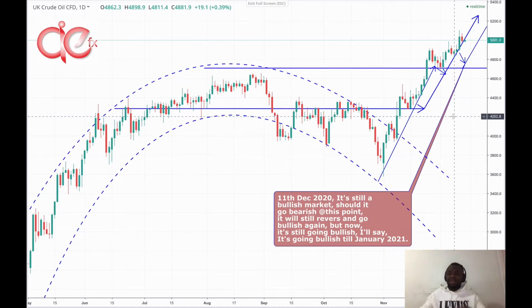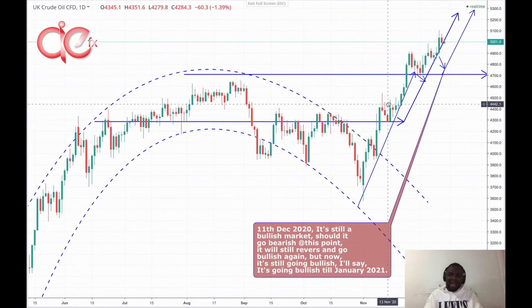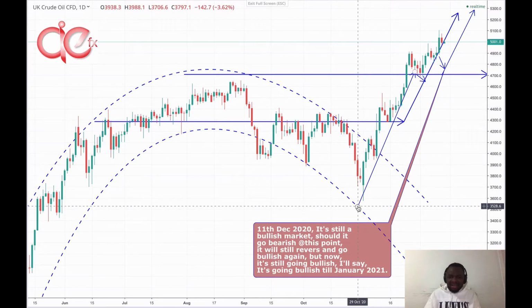Today is the 13th. I remember on the 11th I drew this and I said, should the market hit that side, it's still going up. Everything that I indicate is acting exactly as I said. Since the 29th of October, I analyzed this market and drew the trend line, and I said this is exactly what the reaction of the market will be, and it's following that specific reaction.